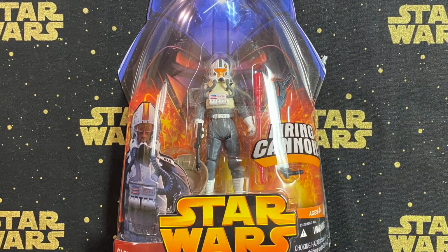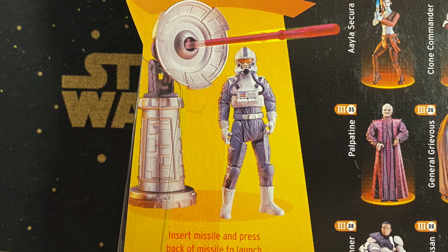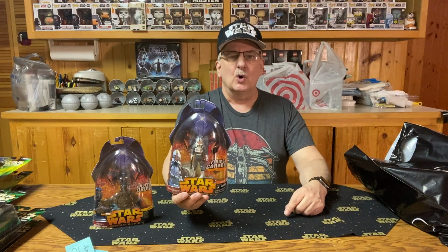And this clone pilot comes with a firing cannon. So that's always an extra little bonus that you can get for an action figure is when you get a nice accessory with it. And Hasbro, if you're listening, which I know you're not, but put some nice accessories with the action figures again and make it worth the $17 that you're charging. So 2 nice action figures for Revenge of the Sith. One I don't think I have. The other one I'm pretty sure I have.